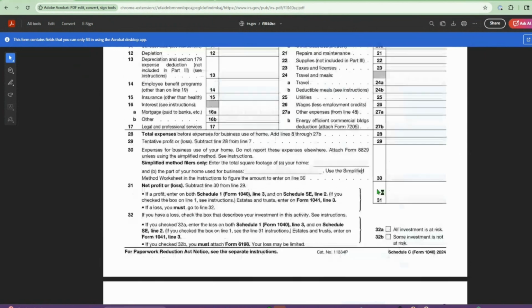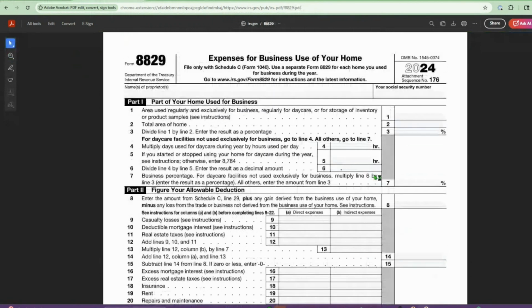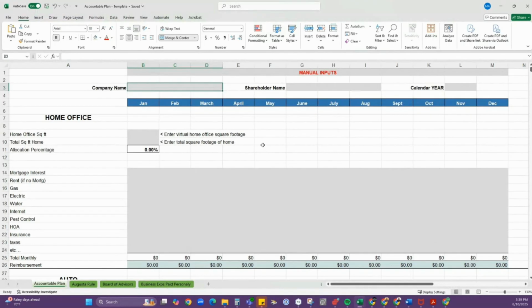So you're getting reimbursed for your business use of your home. Yes, we don't have the home office bucket, and we don't have the 8829. However, what we have that's even better to help audit-proof is a nice handy dandy spreadsheet. This is our accountable plan spreadsheet, and let's walk through a couple months of how you'll track it.